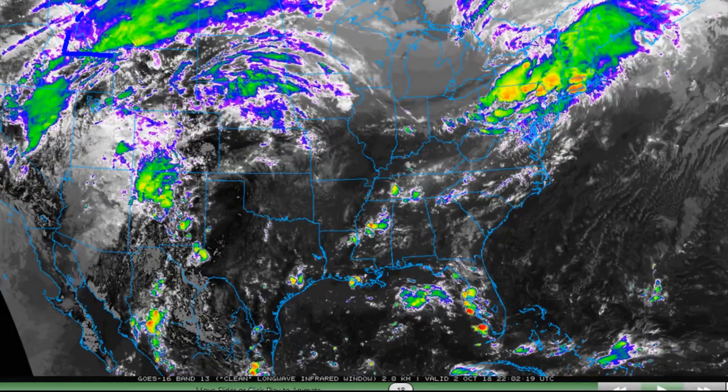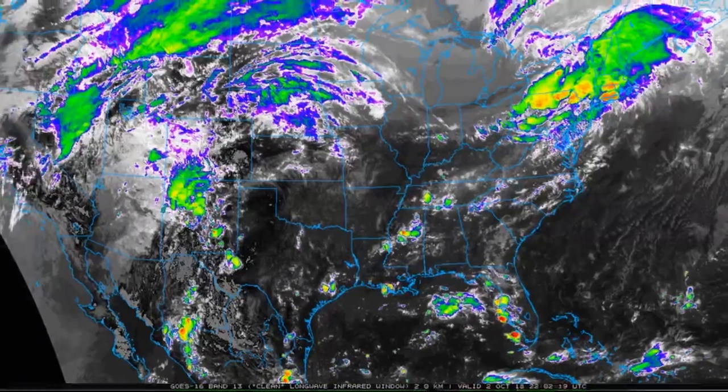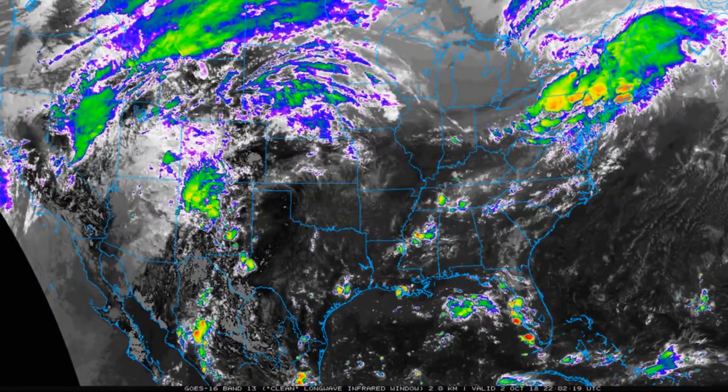Also, yeah, it looks like this whole area has some high relative humidity aloft, maybe a bit of that Pineapple Express coming northward. And it looks like a little bit of lee-side cirrus there in Nevada. So that's a little bit of mountain wave activity in that area.